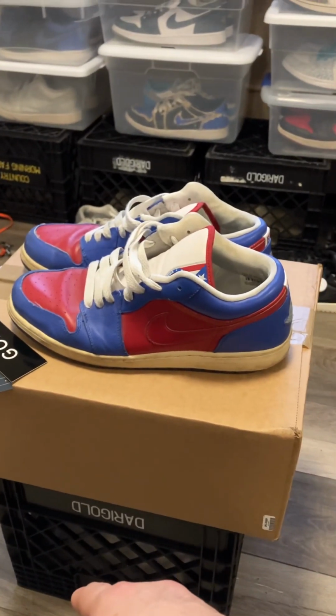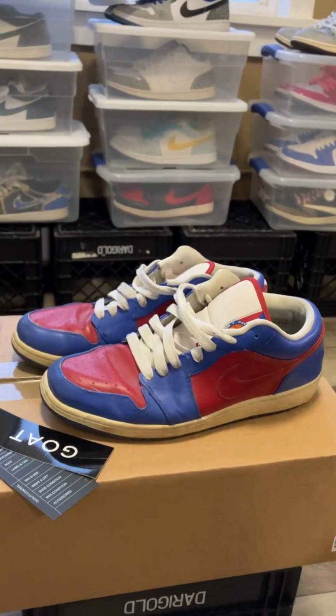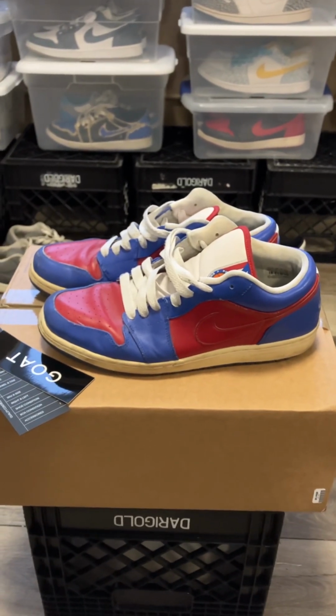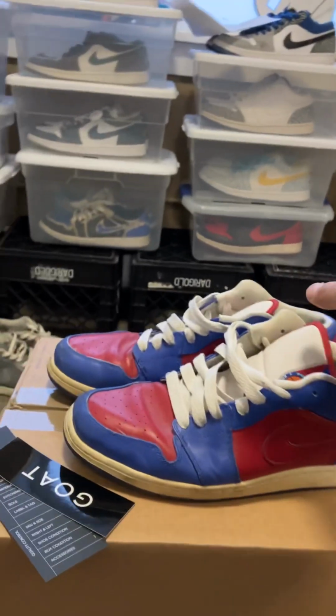And these aren't going to go nowhere, man. I'm going to hold on to these for a while. And I'll most likely give them to my son when he gets bigger. My son loves shoes. These will probably be owned by him one day.